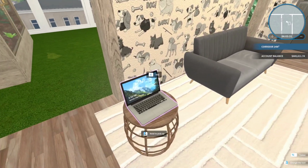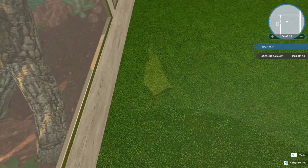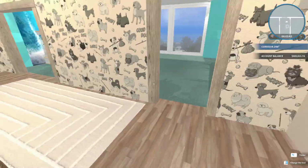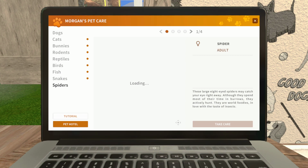Well, I guess let's start getting the animals. Wait a minute. What's wrong with the carpet? Oh, it's lighting from the thing. Okay. Okay, so I don't think I've got an... I haven't got a spider or an iguana or an... Yikes. I think these are pretty similar, except they just have different patterns.